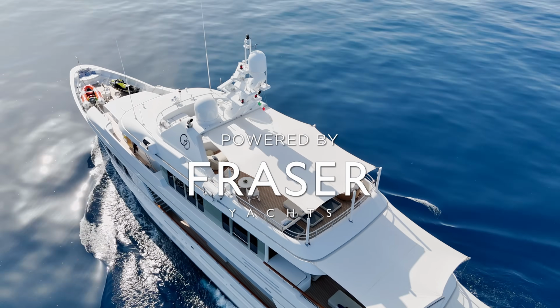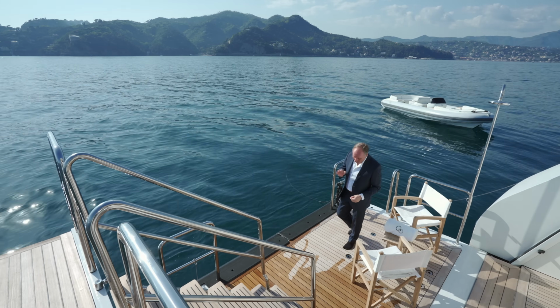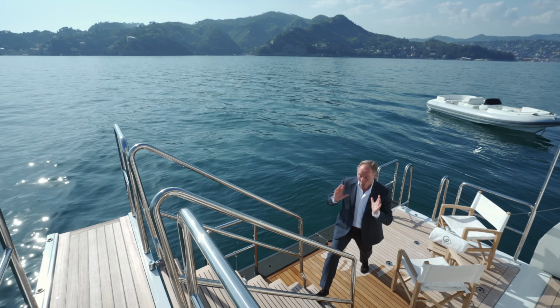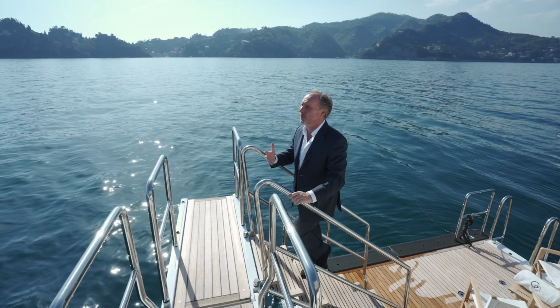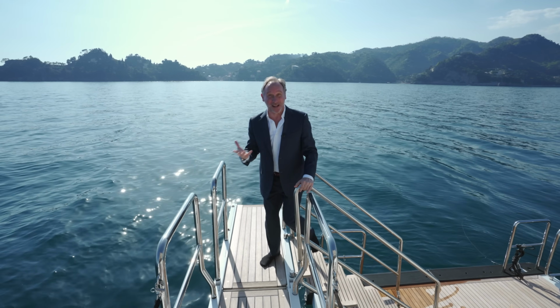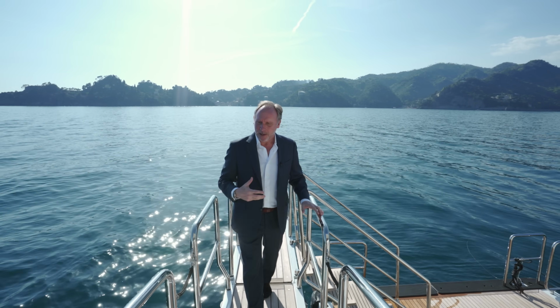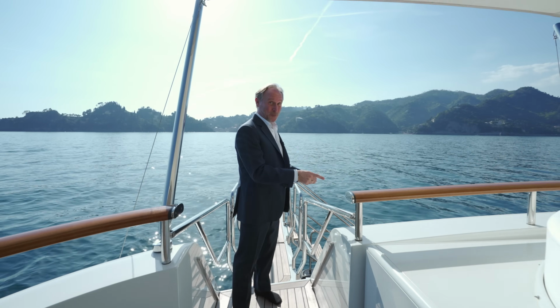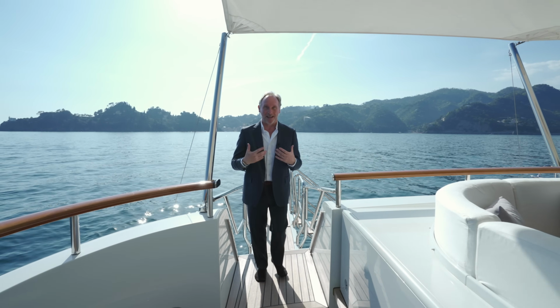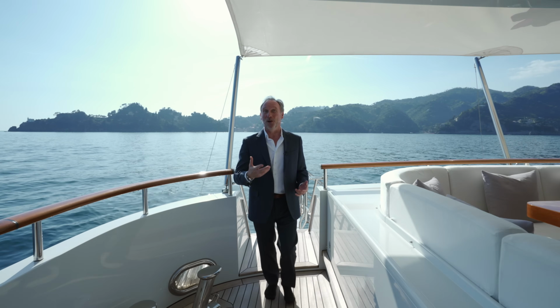It's no secret that Feadship are considered to be one of the greatest yacht builders in the world. Even their competing yacht builders say that they aspire to achieving Feadship quality. That's some accolade. So when a Feadship becomes available for sale, such as this one, which is called Go, I actually get quite excited at the opportunity to show her to you.